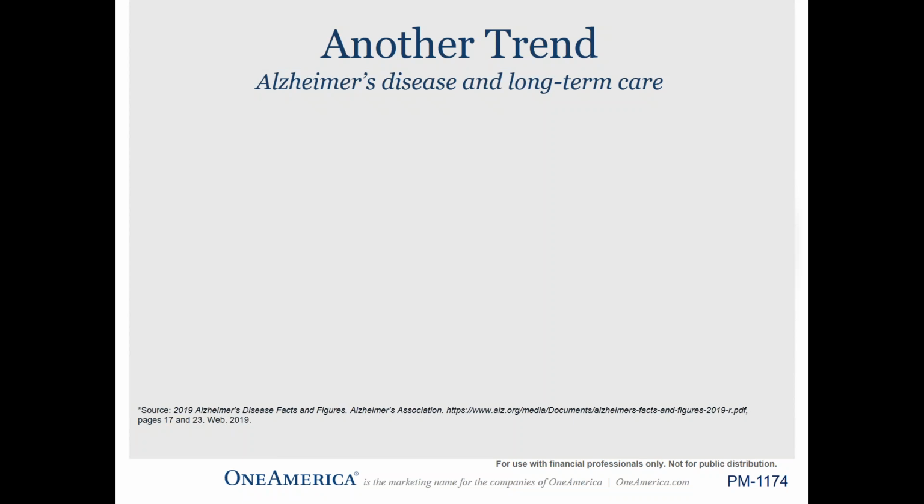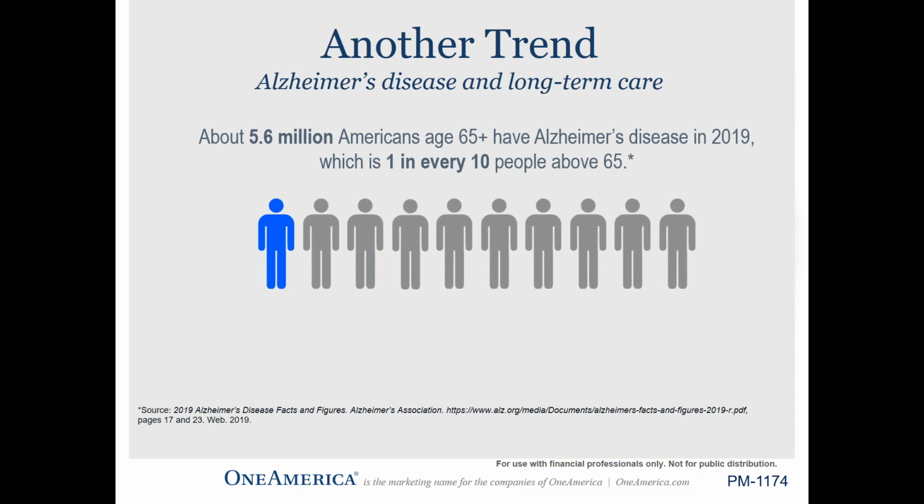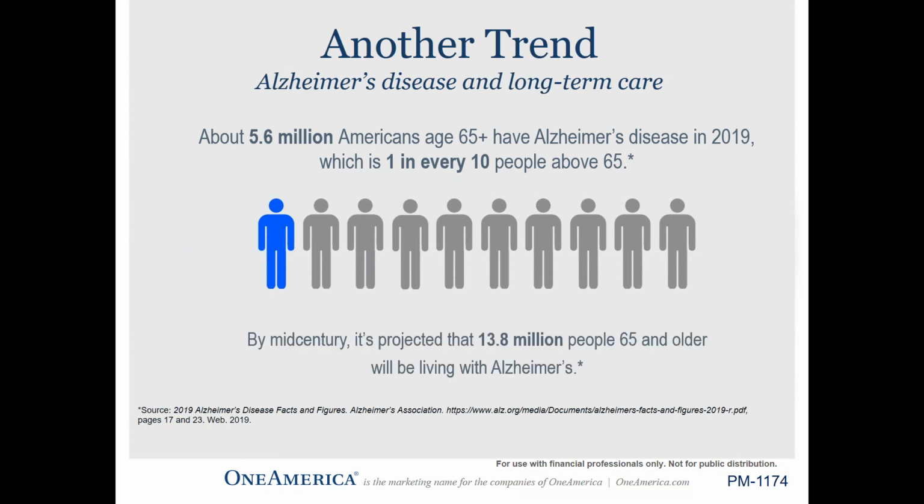And the number one reason is because of this right here. Right now, about 5.6 million Americans age 65 and over have Alzheimer's, which is about 1 in every 10 people age 65 and over, and more being diagnosed every 33 seconds. And we actually expect this number to more than double by the year 2050.